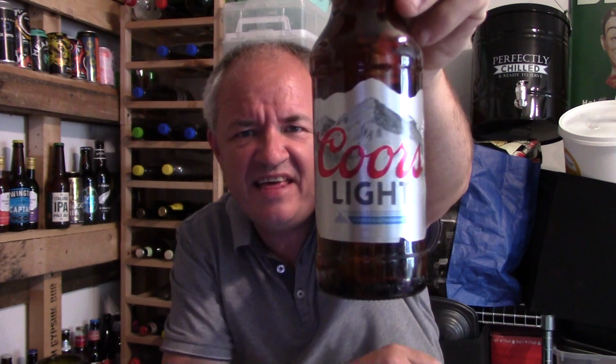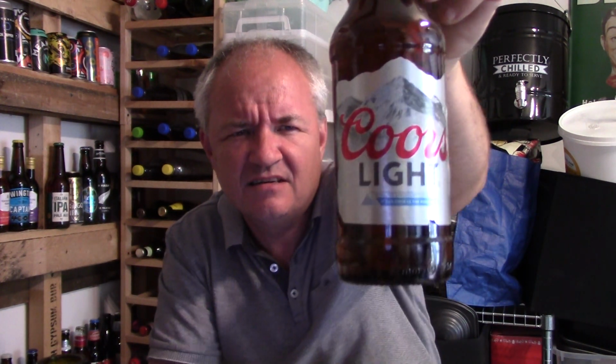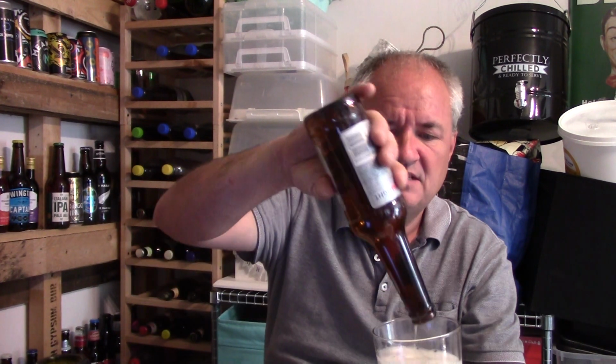Today I'm going to be reviewing this Coors Light. As you know, if you follow supermarkets, it has got a big showing in supermarkets. I can remember when it went from being like a single bottle to being a 4-pack, a 6-pack, and then eventually a crate in the likes of Sainsbury's. So Coors Light, it says here, is a 4.2% ABV light beer, but we know it as a lager.